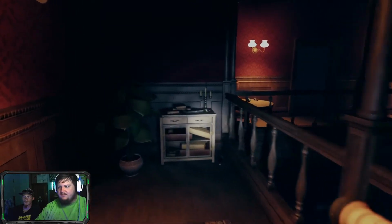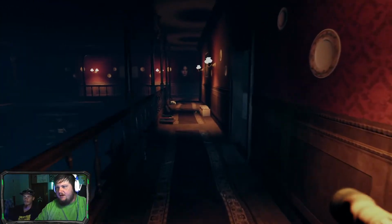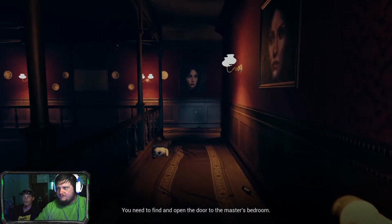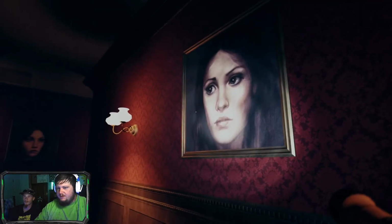Come on, man. Okay, we got laggy as shit there for a second. Yeah, I know. I've seen that. Isn't it still in early development, though? Yeah. Okay, so if the developers see this, please, you need to work on the bug. The door to the master's bedroom. Yeah, just take pictures of all of them.